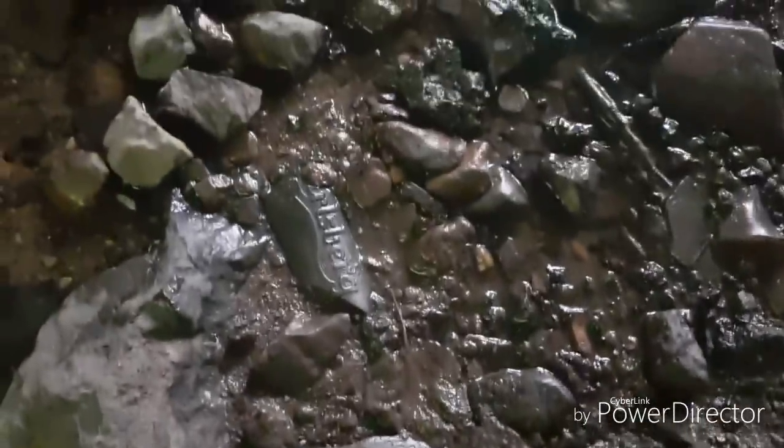Lots of broken bits of bottles. Some newer, Carlsberg. Just be careful with those. It looks like there might be some intriguing stuff over there, so I might try and head over.